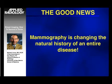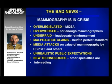The next slide. We really do have good news here. The good news is terrific news. That is, mammography has changed the natural history of an entire disease. The death rate of breast cancer has dropped over 30% in the United States since 1990, and that is almost all exclusively due to screening mammography in this country. So we have a great deal to be proud of.